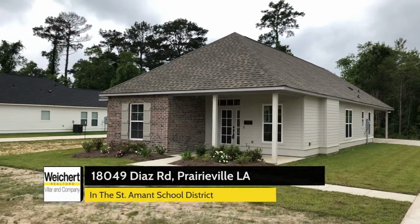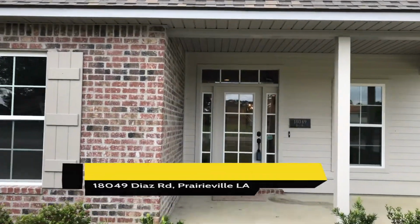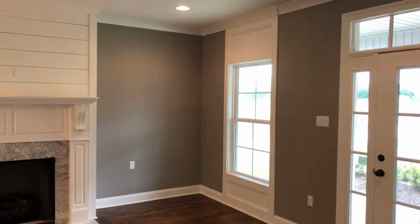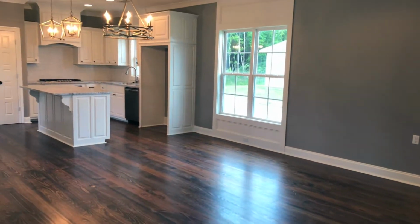This new construction with open floor plan is located on a dead-end street in Sanamar School District. As you walk in the front door, you'll be taken back by the modern details. The fireplace creates a warm, inviting presence, with shiplap walls blending a cottage charm and traditional styles.